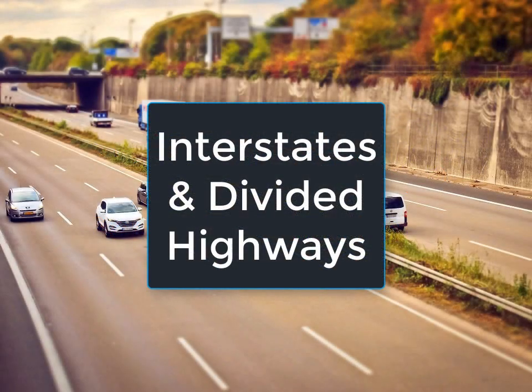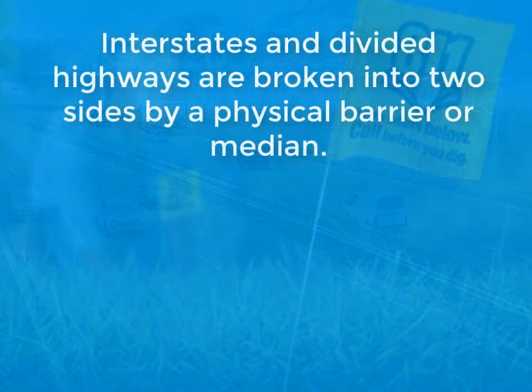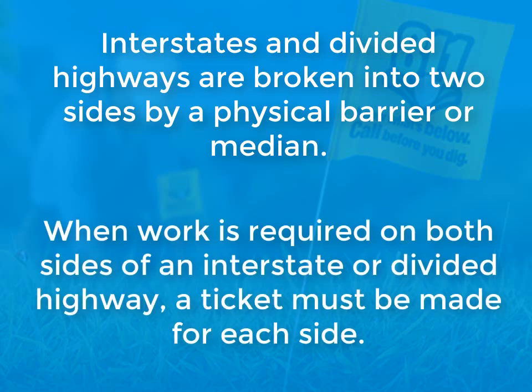Today's topic, Interstates and Divided Highways. Interstates and divided highways are broken into two sides by a physical barrier or median. When work is required on both sides of an interstate or divided highway, a ticket must be made for each side.